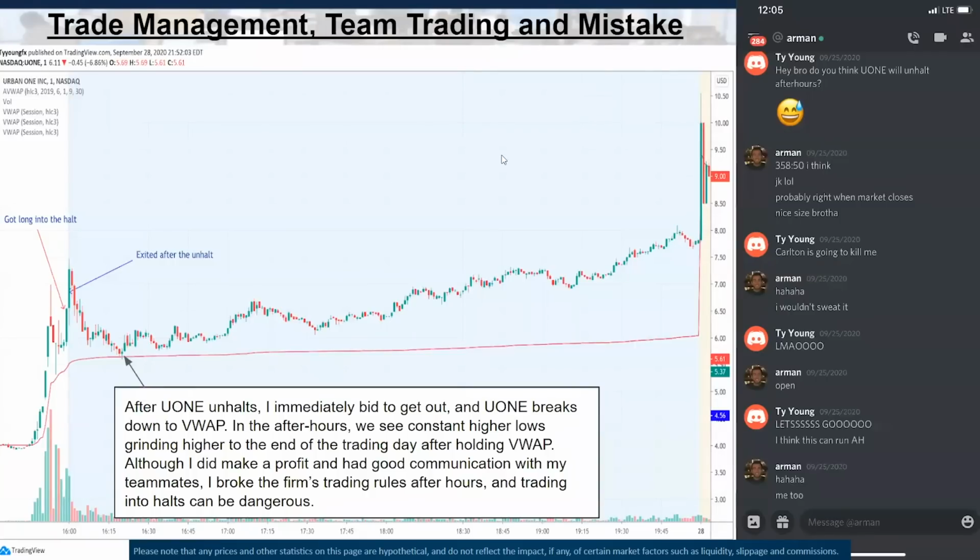So for my trade management and trading mistake, after U1 unhalts, I ended up getting long right before 4 p.m. And I should have been more mindful of this because we're not allowed to trade after 4 p.m. But when I was talking to a trader who's a class above me, he said that he believed it was going to open at 3.58. Ended up not, but I was talking through the trade with him and a couple of the other guys in our chat, and it did end up unhalting, and I was able to get out right after hours for a decent gain.